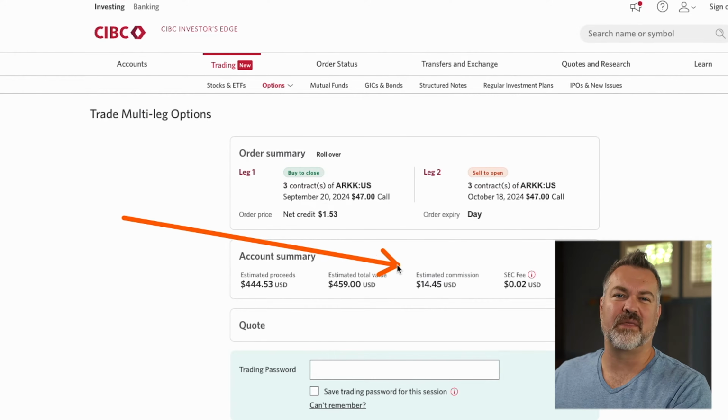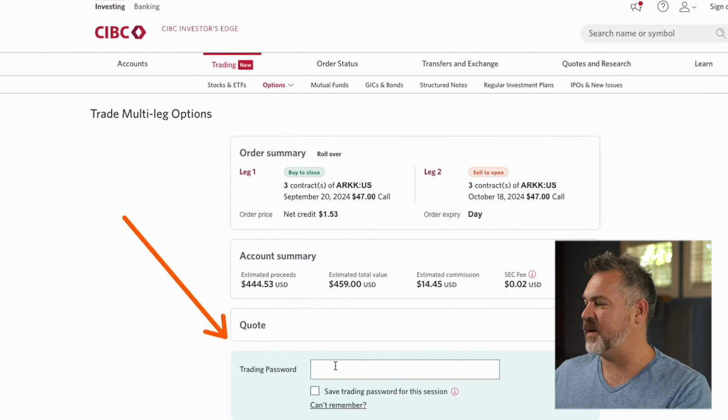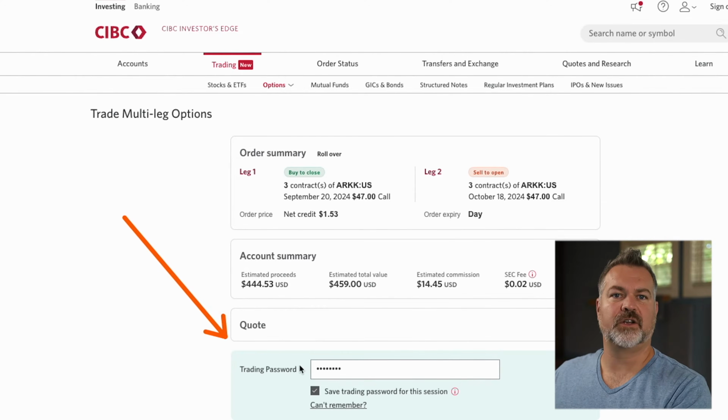This is why I do these monthly and not weekly, because this account is rather expensive to do these weekly rolls. There's a small SEC fee of 0.02 cents. I've got to put in my trading password down here. I'm just going to turn on save trading password for this session, and I'm going to hit submit.